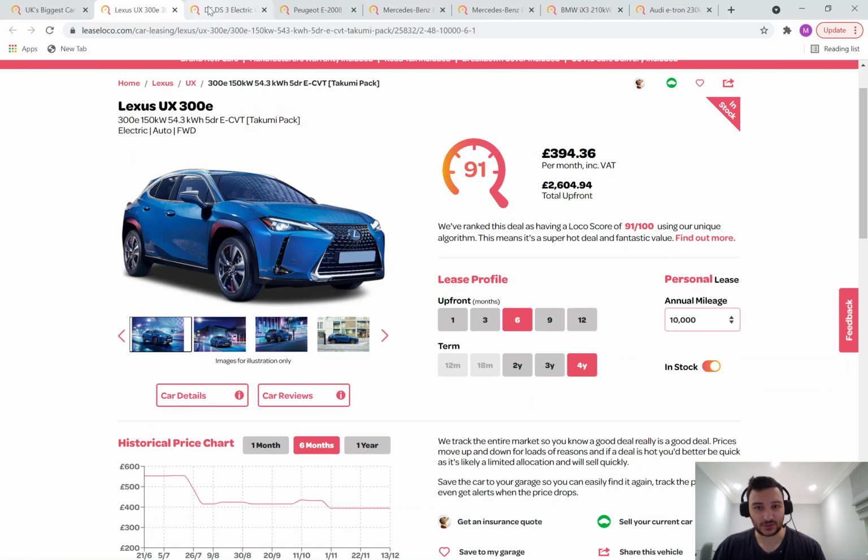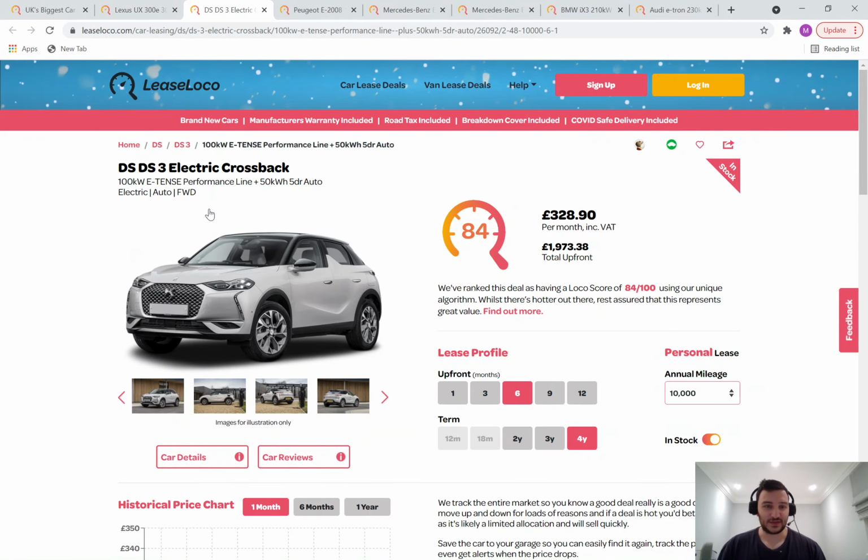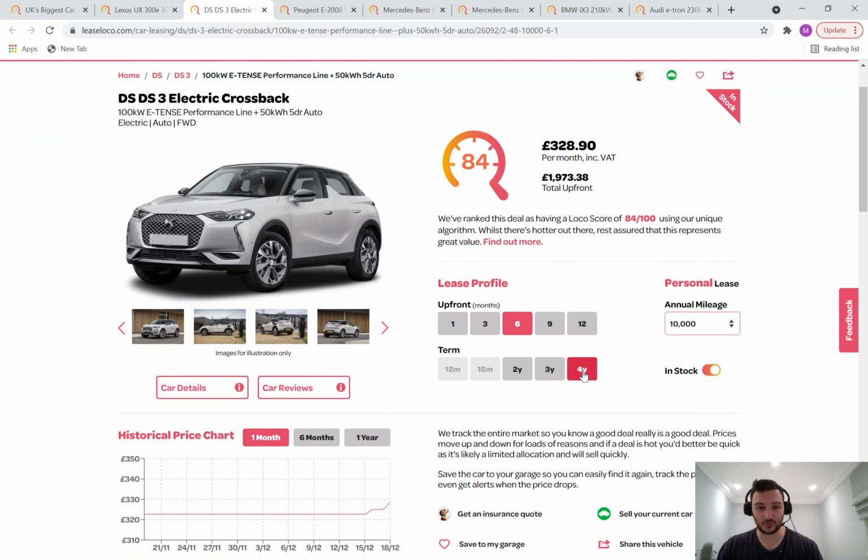So moving on to the next car. The next car is the DS3 Electric Crossback. I believe this was previously known as the Citroen DS3, but they've moved over to calling themselves DS, just like Seat used to have Cupra, but now Cupra's gone into a completely separate brand. Now, I really like the look of this car. I've seen quite a few on the road, and I think it looks really pretty for how cheap it is, if I'm honest with you. The price for this is 328 per month with £1,973 upfront, again over a 6-month upfront term and 4 years.